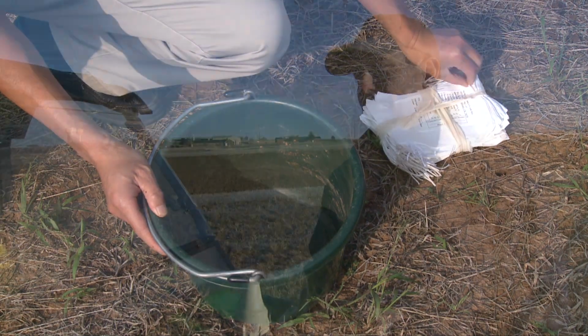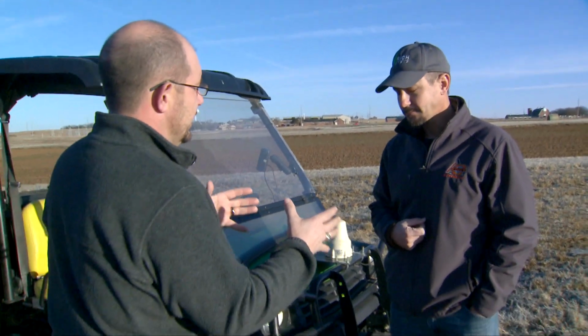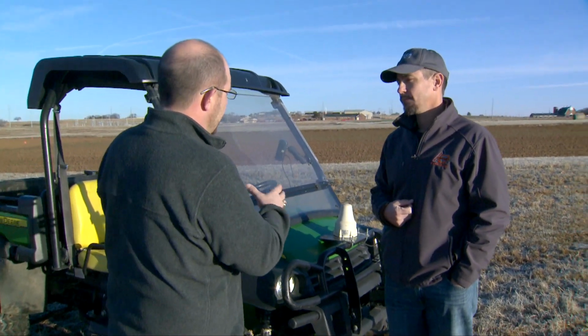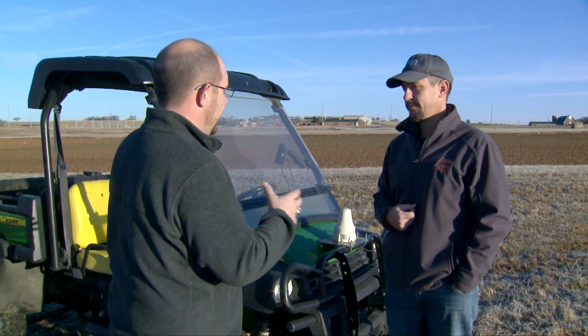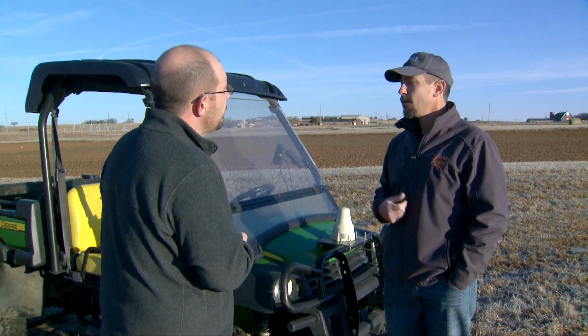sending me their data. Say a producer wants to participate in helping you with this. They don't have to have a fancy rig like this with a GPS and a Gator. No, so if a producer just wants to grid sample their fields themselves, there's apps out there, there's ways they can do it, or if they just want to collect the samples, send them into the soil testing lab, SWAFL, and get the results, they can sure enough do that.